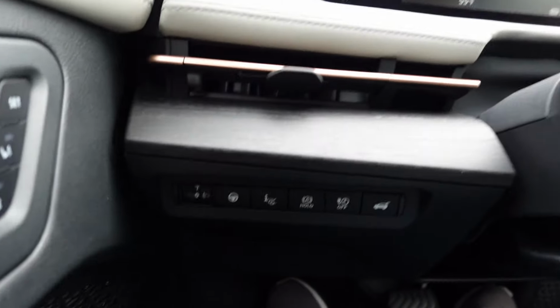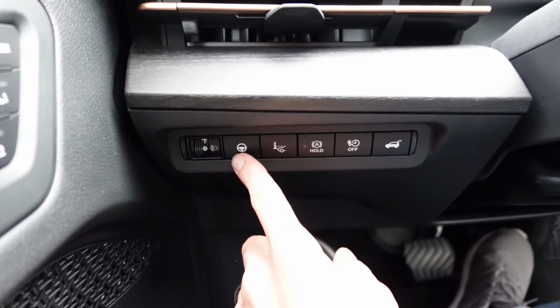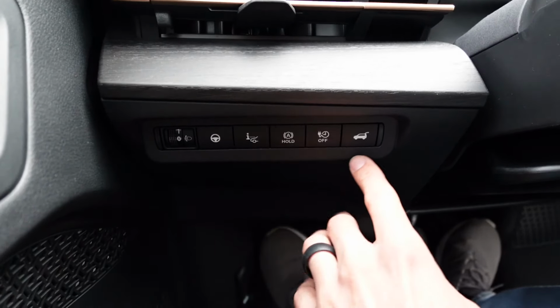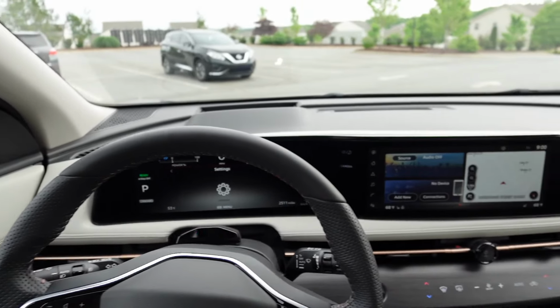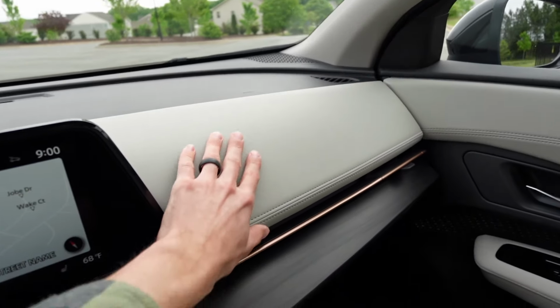To the left of the steering wheel, we just have a few controls: steering intervention, heads-up display you're able to adjust, tailgate release, one of your air vents. And then I like how you have the smooth material across the dashboard with more of that leatherette.